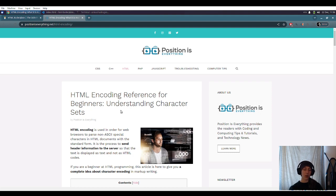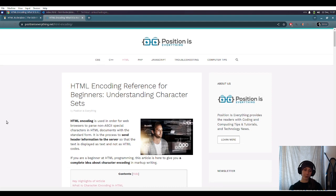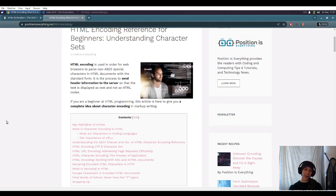So, HTML encoding references for beginners, understanding character sets. HTML encoding is used in order for a web page to parse non-ASCII characters in HTML documents with a standard form. It's the process to send header information to the server, so that the text is displayed as text, not as HTML code. If you're a beginner at HTML programming, this article is here to give you a complete idea about character encoding in markup writing.